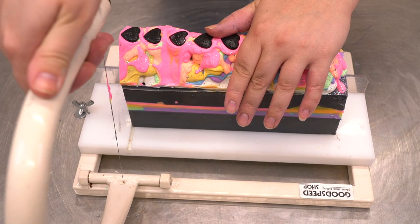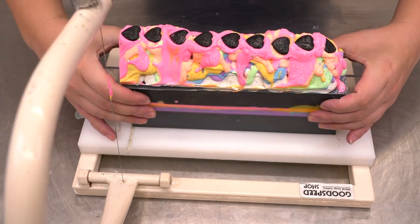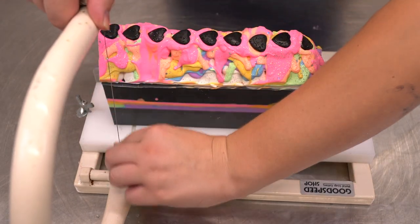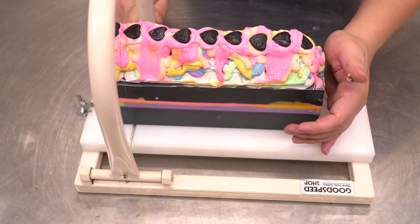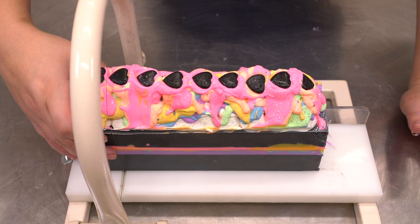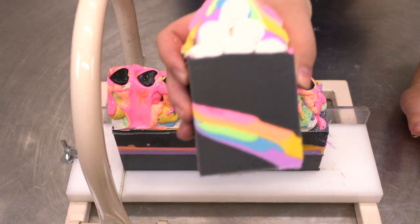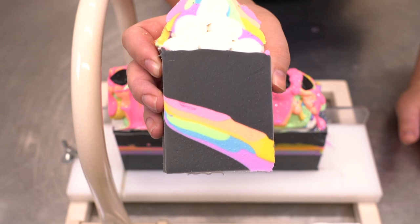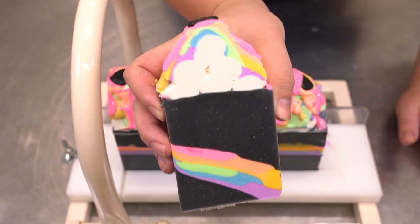Okay, I cut the end piece off, but I didn't look at the inside because that's not what I want to see. It's the end piece. I want to see an actual bar. Okay. Let's take a look at the inside. I'm so excited. I hope this looks the way I wanted it to. Oh my gosh. I love this so much more than even I thought I was going to.